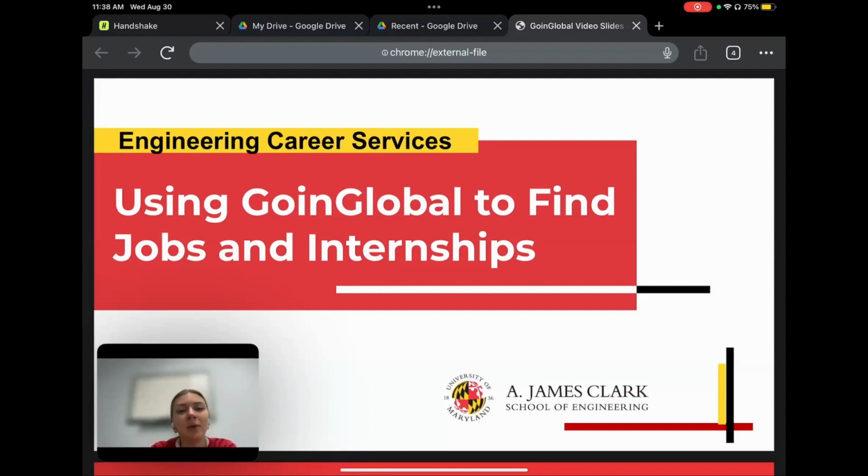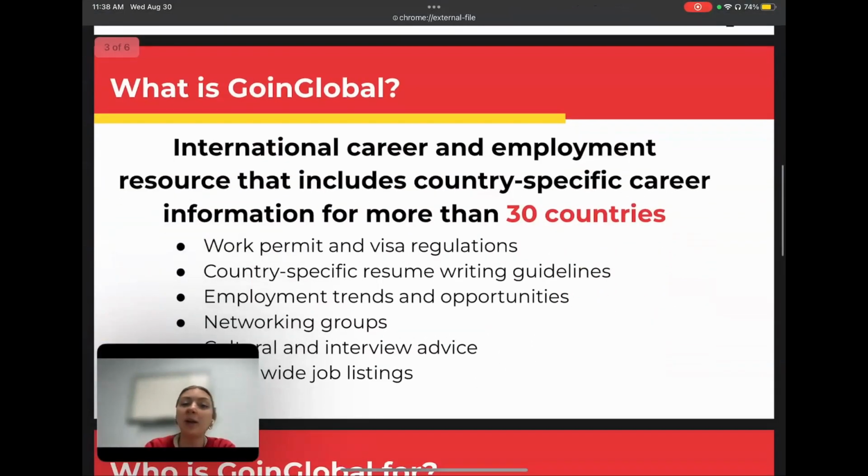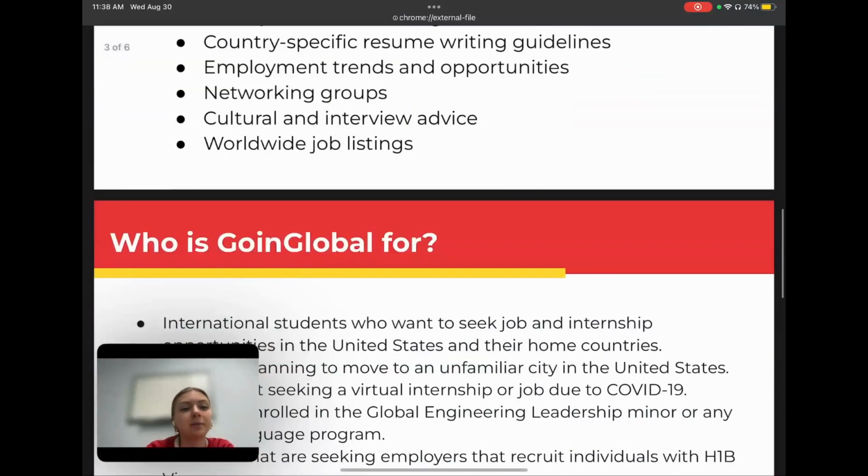Today, I'm going over how to use Going Global to find jobs and internships. Now, what is Going Global? It is an international career and employment resource that offers information with over 30 countries. It also gives information about work permits, interview advice for other countries, and a wide list of job offerings.